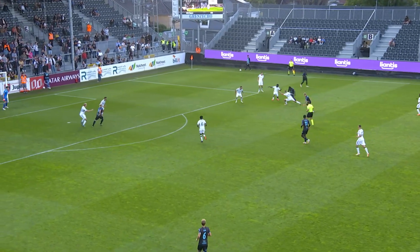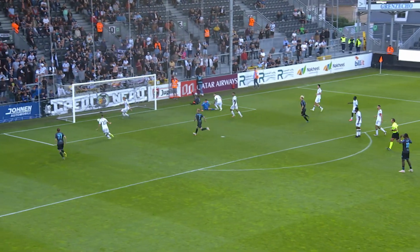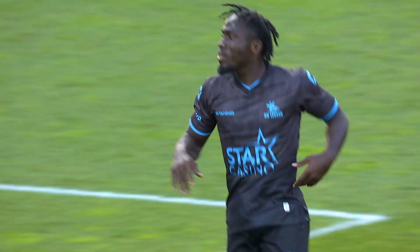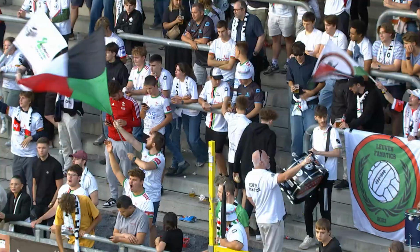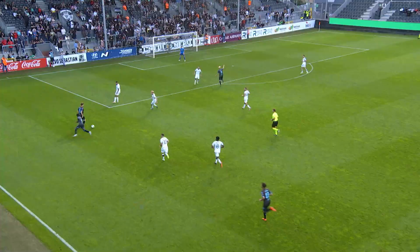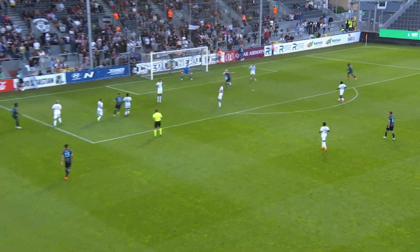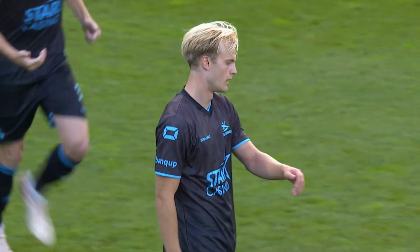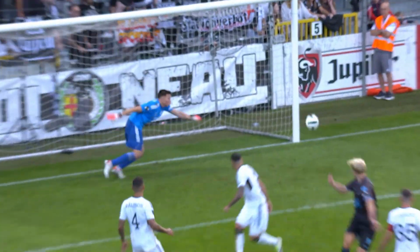Leuven needed to hit back, and a surging run from Ivorian substitute Conan Ndri nearly saw him get a goal back. More confidence and more possession, helping Leuven get back into this game. Jonathan Brodt-Brunes had a great chance to find the back of the net, but he couldn't quite get the perfect angle from the cross. The visitors were running out of time with just 10 minutes left to play.